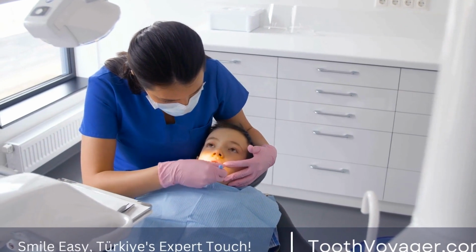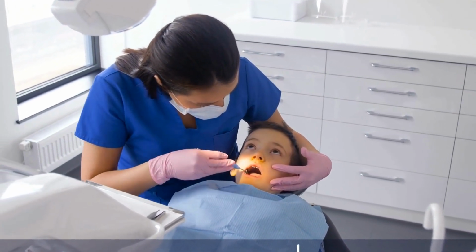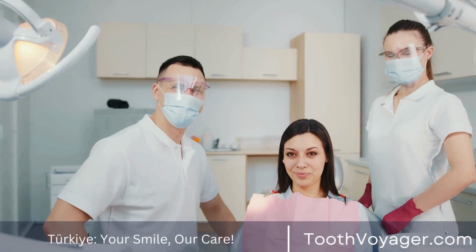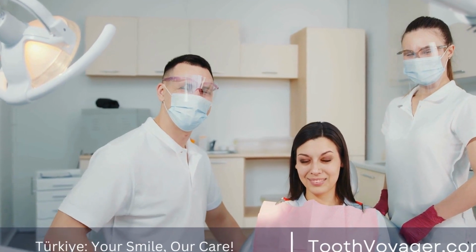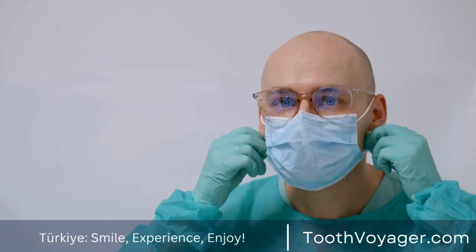2. Avoid hard or sticky foods. While your dental crowns are healing, it is important to avoid hard or sticky foods that could potentially damage the crowns or cause them to come loose. Stick to soft foods that are easy to chew, and avoid chewing on the side of the mouth where the dental crowns are located.